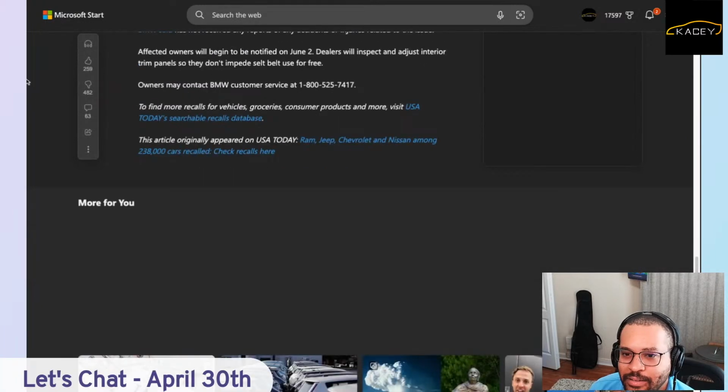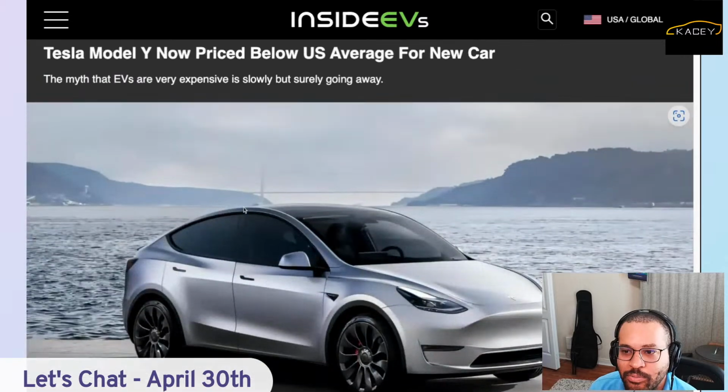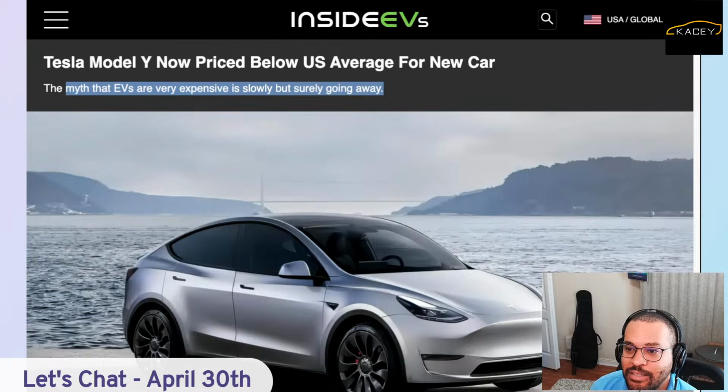Let's see. Moving on. We've got the Model Y is now priced below the US average for a new car. The myth that EVs are very expensive is slowly but surely going away. It's never been true. Like we said, the Nissan Leaf has always been available as a budget-ish car.